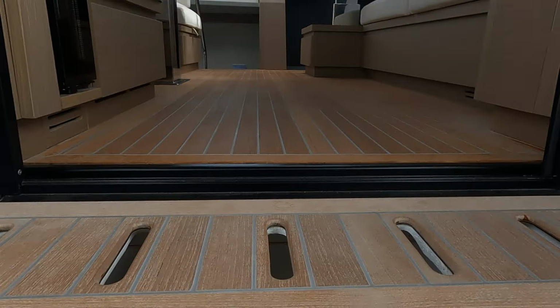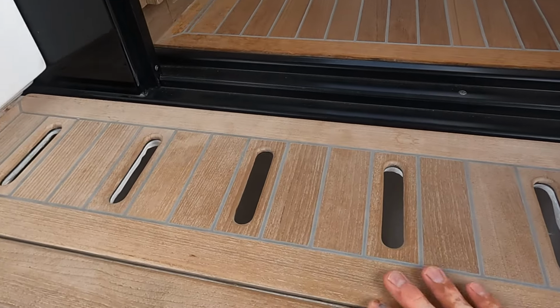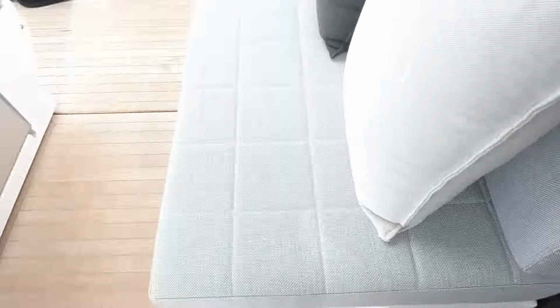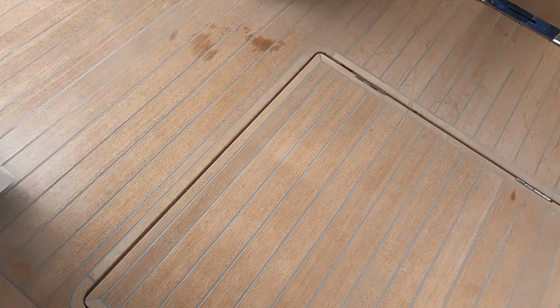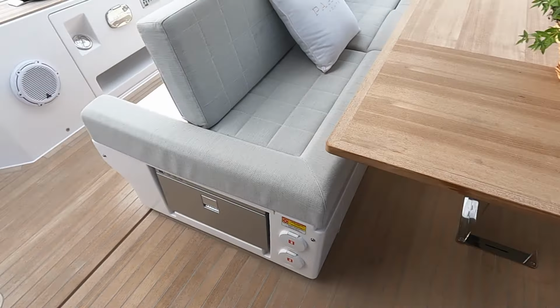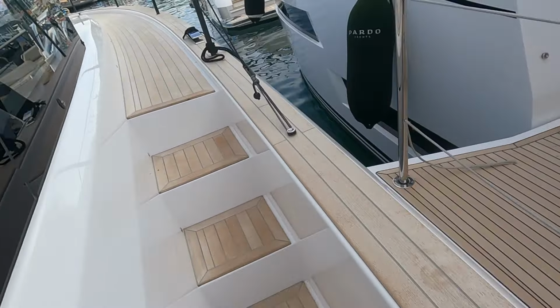So nicely done. There we go. I like that this is a removable grate for your draining up here on the deck, so it's not exposed. It's hidden, nicely done with the teak. Teak work is really nice. I like the gray teak. A lot more vessels are going with this gray caulking on the teak. Looks really classy. So as we're finishing up, let's make our way to the bow one more time.